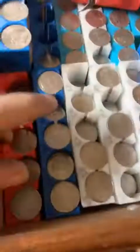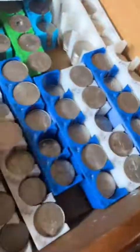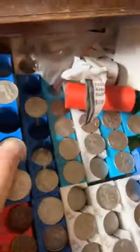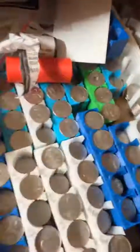And with the state quarters, I'm a lot more organized with them. So I actually designed my own 3D printed holders, and I have all 50 states across here. And then they've got the little abbreviations of the states so I can find them pretty quickly. And then these are just some other quarters, like these are 2020 quarters. So this is much more organized than those over there.